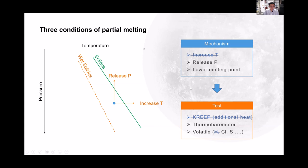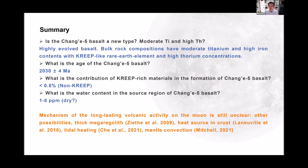So let's have a summary here. These are the four questions. Is the Chang'e-5 basalt a new type? I think so. Such basalt has not been sampled before. It's highly evolved, with bulk composition of moderate titanium, high iron contents, with KREEP-like rare earth elements and high fluorine concentrations. And the second question is the age.